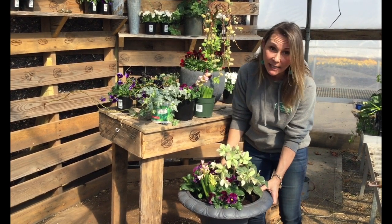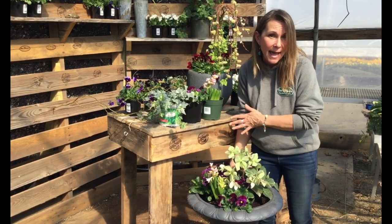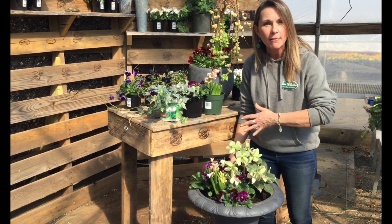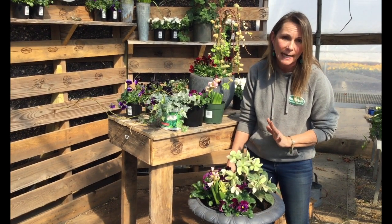They're actually very light. They can stay out during the winter months, and like I said, if you really need to move a pot back inside, you can actually lift these. They're not too heavy. You can bring it inside for a really frosty night and then put it back outside on your stoop or by your front door, and it would look so, so pretty.